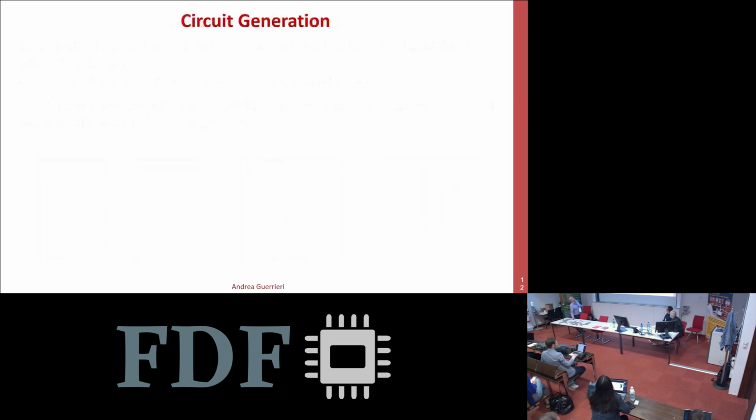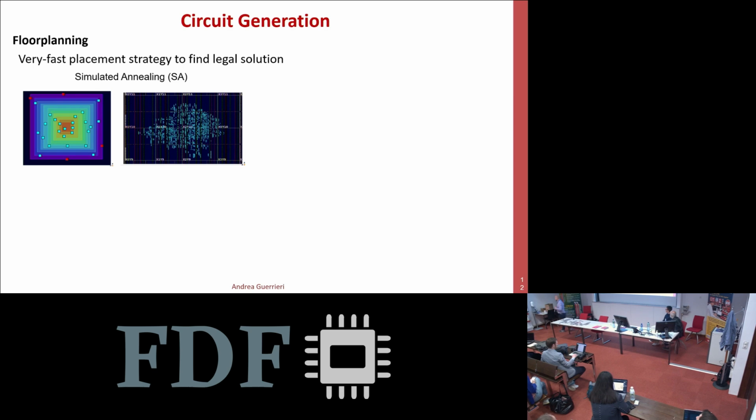So to solve this problem, again, I'm not going to do a paper presentation and show you any equation, but we start with very fast placement techniques in order to generate our circuit and find a legal solution. We implement a classic simulated annealing algorithm, which of course has a problem with runtime, as it is a probabilistic method. I don't know how familiar you are with simulated annealing. The problem here is even more complex, because we are placing heterogeneous modules, and we also have overlapping among them. So it's not that easy.